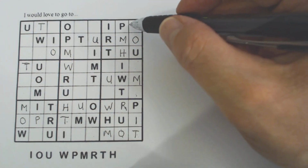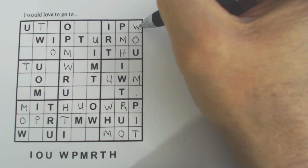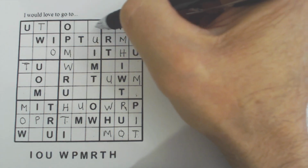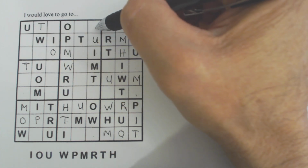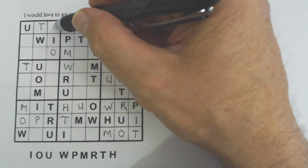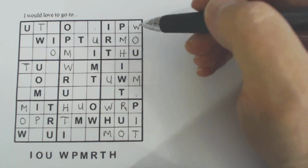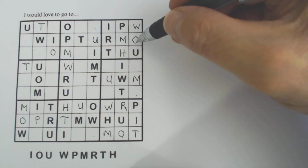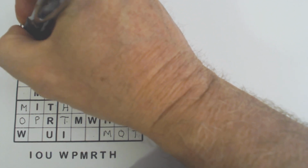Let's look at this top row right here. I, O, U, W, P, M is missing, R is missing, T and H. M, R, and H are missing. There's an M, so R, H. There's an R, so M, H. Okay, here's a row with only one letter missing. Let's look at that one. I think it's an H. Yeah, I don't see an H there, so put in an H there.